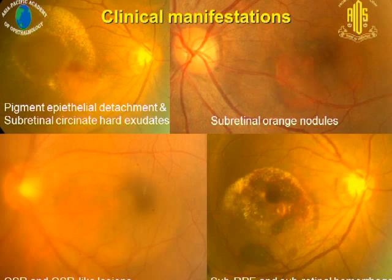Now, the clinical manifestations of PCV are very diverse. It can present as pigment epithelial detachments, hard exudates. You can have subretinal orange nodules, and these are the typical lesions that protrude from beneath the RPE. You can have even central serous-like lesions, and of course, hemorrhage may be a feature in some of these patients.